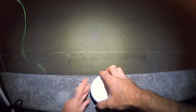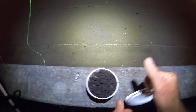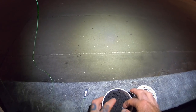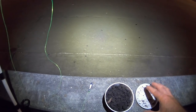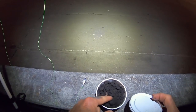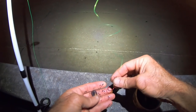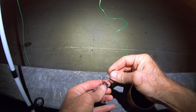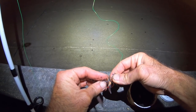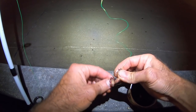There are two main species that I'm targeting tonight that are very prevalent in this particular bayou that I'm fishing, and I have bait for both of them. Bullhead and gar. Not sure if we're going to get into big gar. I really haven't seen any big gar here. Spotted gar, short-nosed gar. I have seen some very small alligator gar, but there is a possibility that we will get into a big gar.